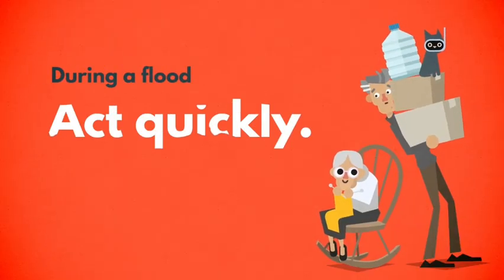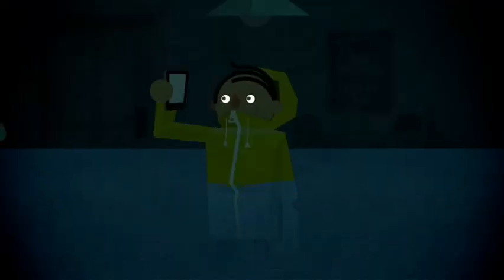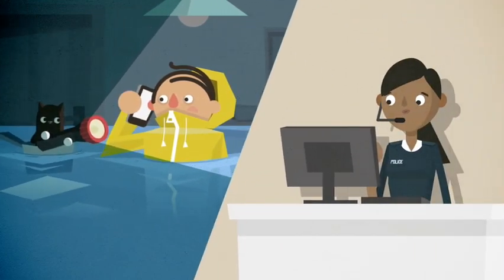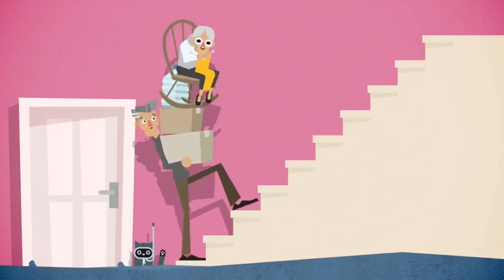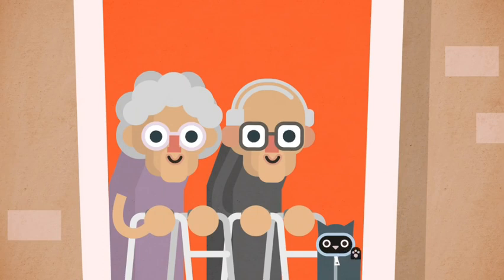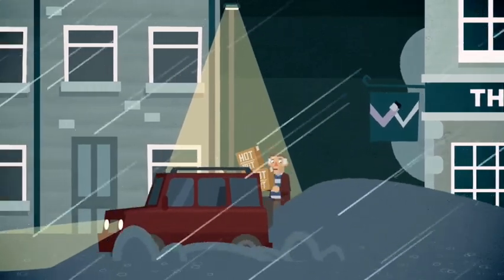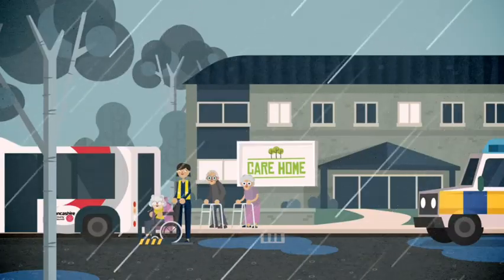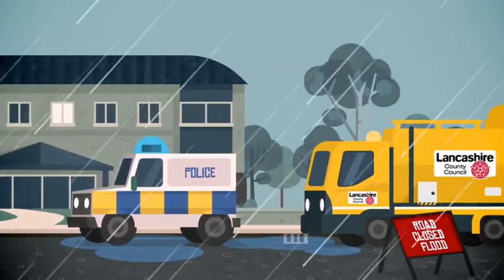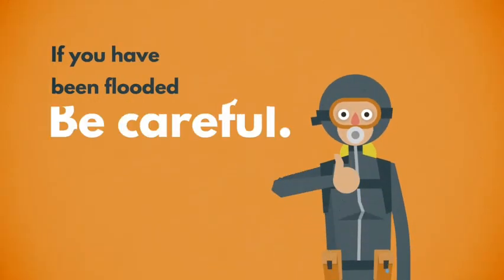During a flood, act quickly. Floodwater can rise fast. So, if there's an emergency and you're in danger, call 999 and follow the advice. Move family, pets and important stuff upstairs. Put people before property and check on neighbours. Stay safe and don't walk or drive through fast-flowing water. Our teams will be working with the emergency services, checking on the vulnerable, evacuating people, unblocking drains and dealing with flooded roads. If you have been flooded, be careful.